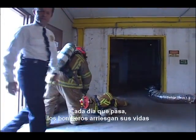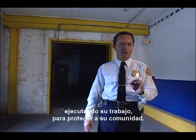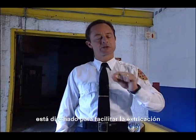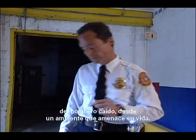Each and every day, firefighters risk their lives while performing their sworn duty to protect their community. The Integrated Firefighter Recovery Harness from Lion Apparel, also known as the Drag Rescue Device, or DRD for short, is designed to facilitate the extrication of a downed firefighter from a life-threatening environment.